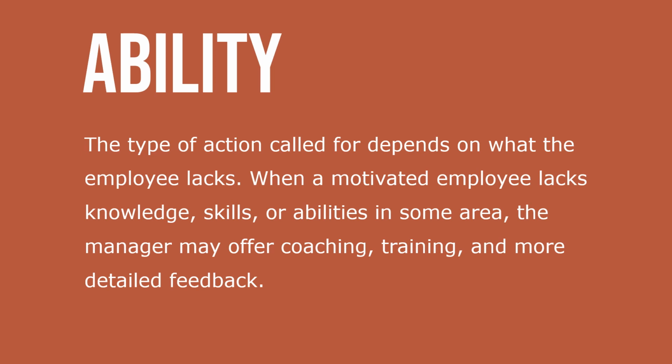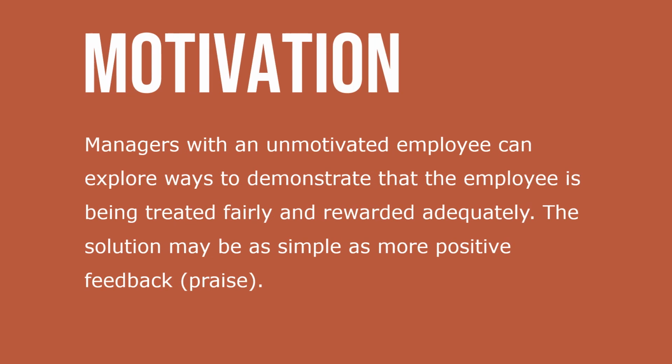When a motivated employee lacks knowledge, skills, and abilities in some area, the manager may offer coaching, training, or more detailed feedback. Managers with an unmotivated employee can explore ways to demonstrate that the employee is being treated fairly and rewarded adequately. The solution may be as simple as more positive feedback.